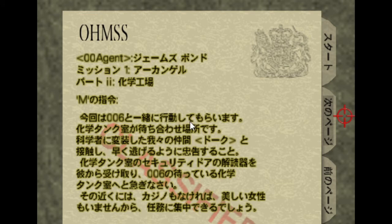Kodo shite moraimasu. Morau is like to receive or whatever. So it's kind of like saying, I will have you work with 006. That's kind of a literal translation, but yeah, that's sort of basically what it means.